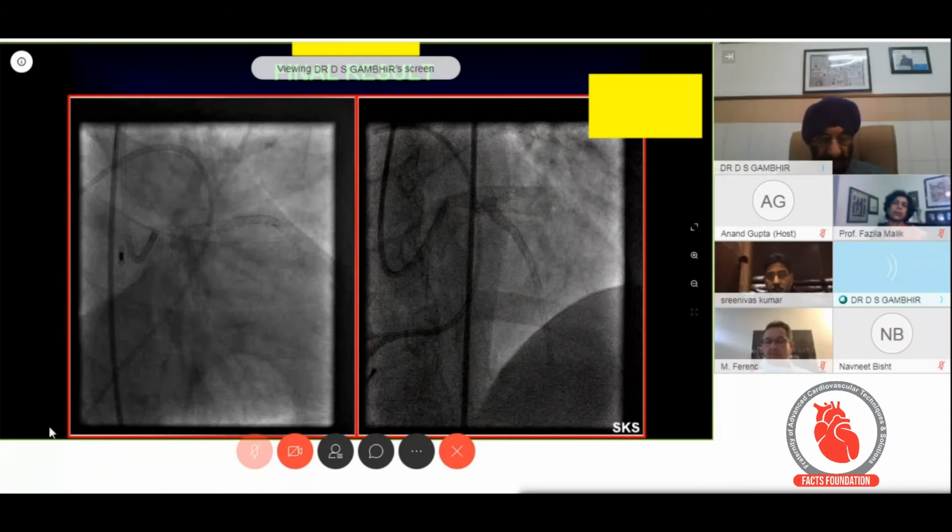So we are very pleased to see this result. Everything went on smooth. There were no problems during the procedure, and the patient did very well. He has been followed up for almost about 7 months by now. He has been doing reasonably well.